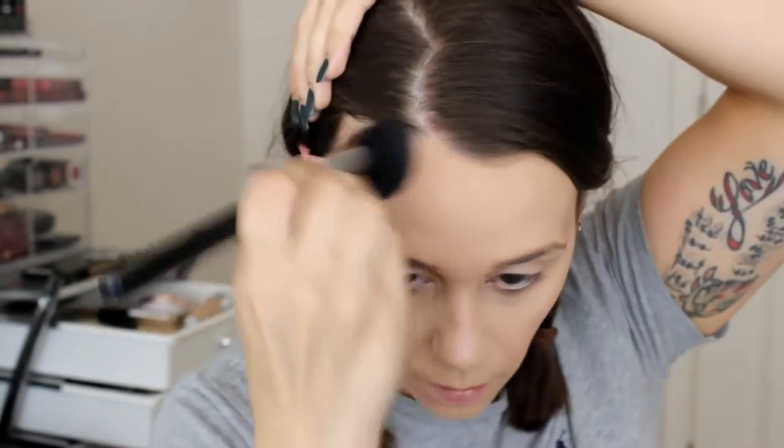So now I'm going to be setting all of that just so I can show you that it still pokes through the powder. That's one thing with my Becca Moonstone. I'll set it and you can see it through, but it's not as intense as this one, and I like a really intense highlight, so it's kind of a bummer, but this one still shows through really well. So now I'm going to go through and contour, and I'm showing you how I apply all my cheek products, because the goal is to show you that this highlighter still shows up even after all of that.